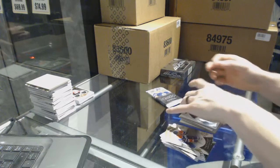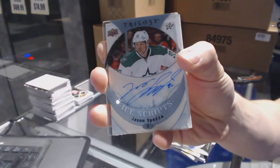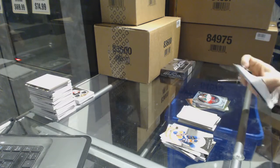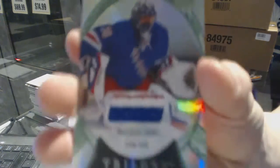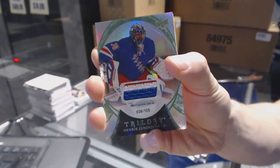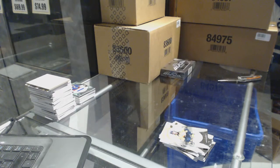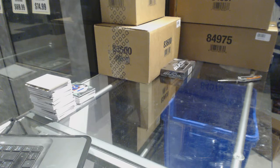Oh, neat. We've got an ice scripts of Jason Spezza. Jason Spezza ice scripts autograph. Cool. And we've got a 3-color rainbow green jersey, number to 105, Henrik Lundqvist. And now on to the black to finish it off.